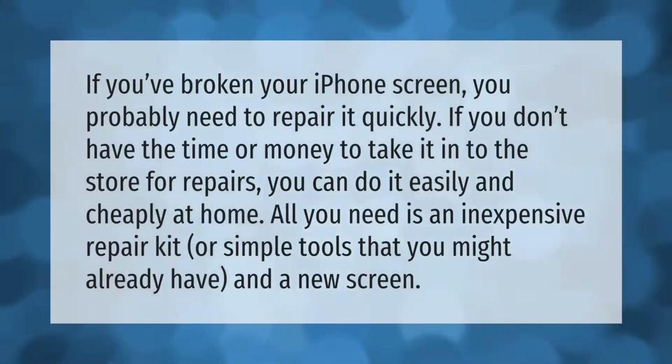If you've broken your iPhone screen, you probably need to repair it quickly. If you don't have the time or money to take it into the store for repairs, you can do it easily and cheaply at home. All you need is an inexpensive repair kit, or simple tools that you might already have, and a new screen.